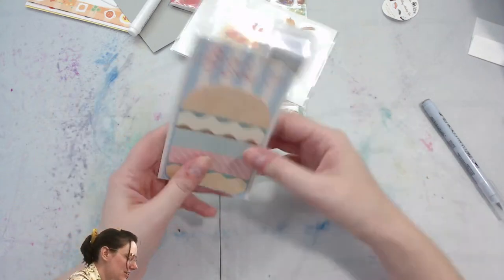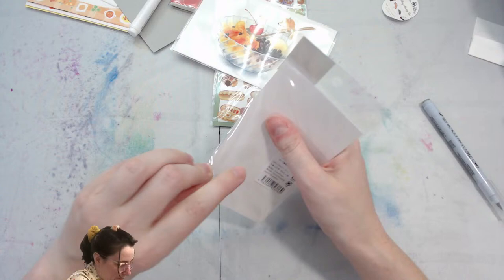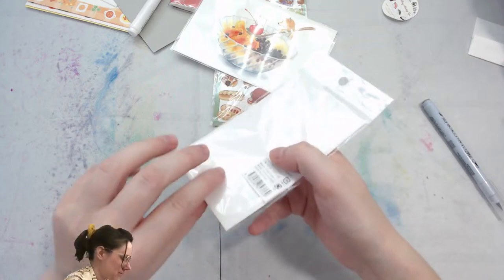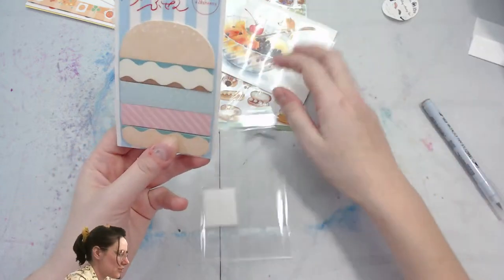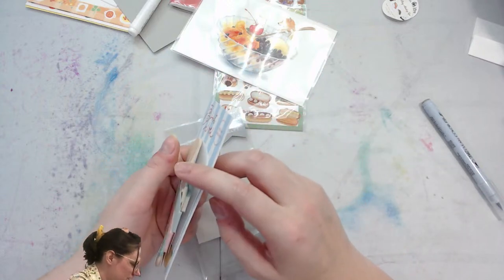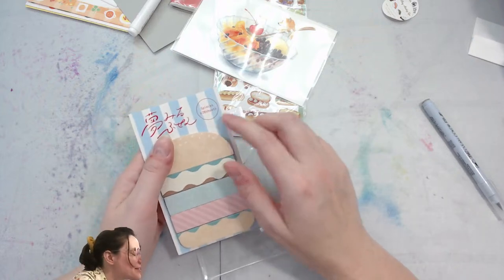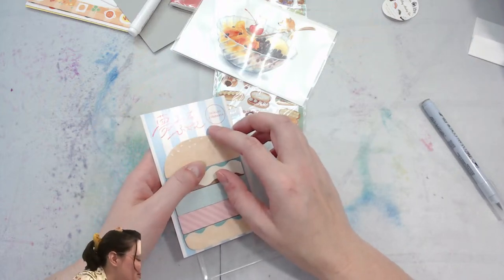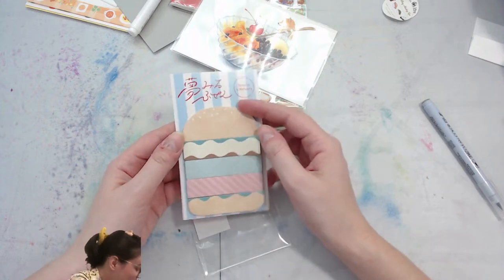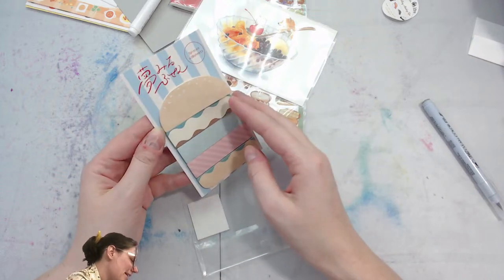Let's take a look at our hamburger sticky notes. So there are 50 pieces times 20 sheets. How does that math? Oh, 5 pieces, Becca, come on. So about 100 pieces total. Gee whiz. All right. Anyway, they are very, very cute.